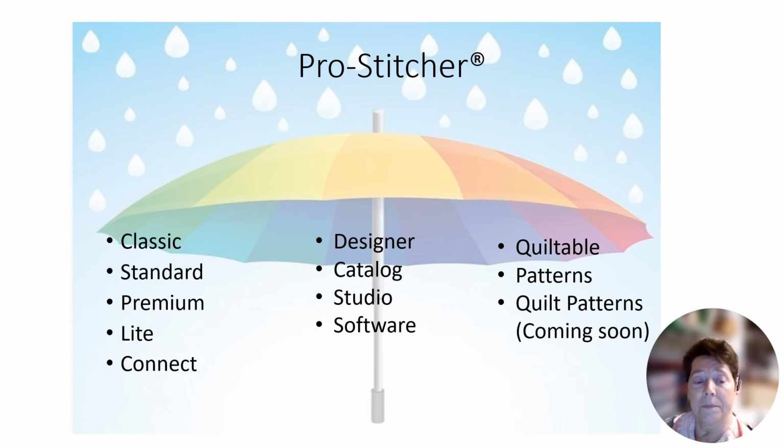They came out a little while back with a program that doesn't have quite as many features as the full blown Premium brand of software, so it was called Pro Stitcher Lite. It still provides instructions for your machine to stitch out, so some robotics. But now they changed the name to Connect, and we're going to discuss what Connect means and what updates came with that.